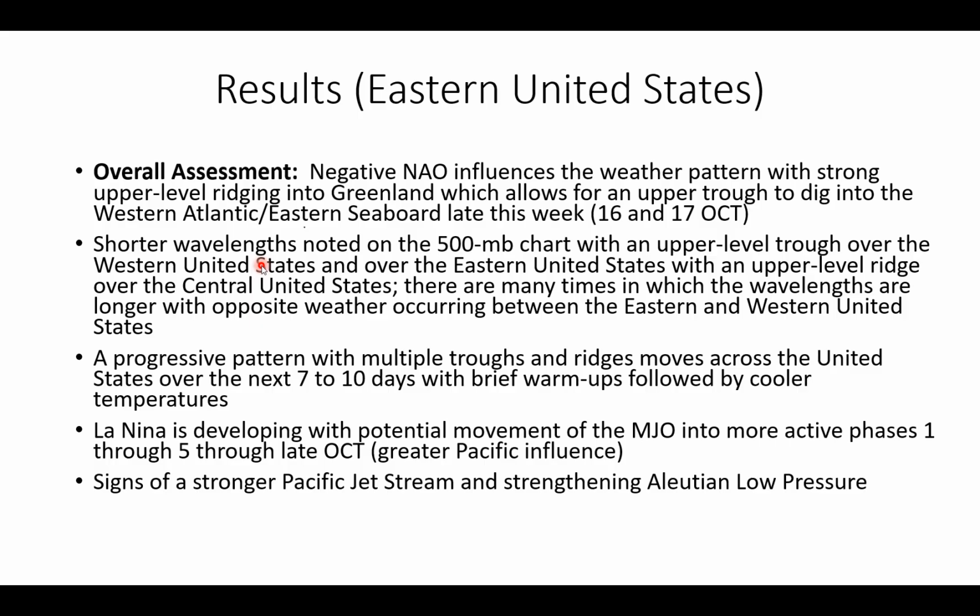What I noted really is we have shorter wavelengths on the 500 millibar chart with the upper level trough over the western U.S. And we have an upper level trough also over the eastern U.S. And we see an upper level ridge kind of in between the troughs across the central U.S. Now, there are many times, and I've noticed this, in which the wavelengths are longer.